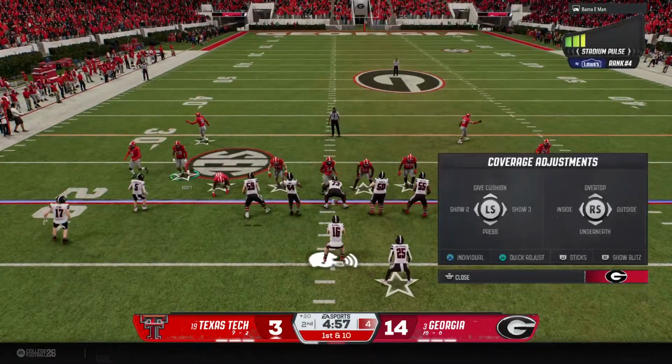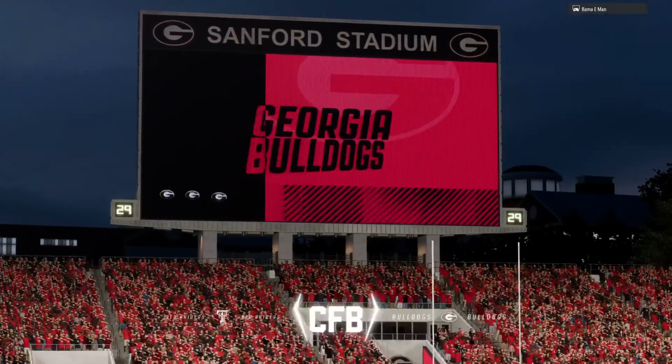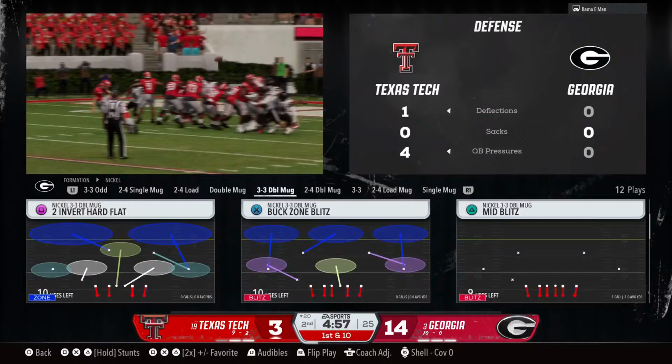Texas Tech has it back, and the Red Raider offense on its way to the field. They really didn't move the ball at all the last time they had it, and hoping for better fortune this time around.